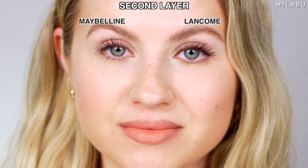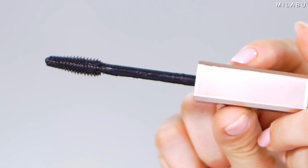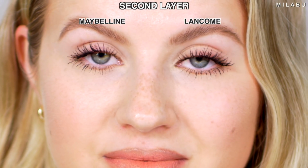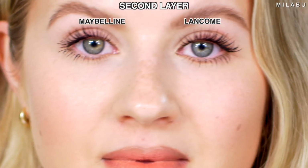All right, so I would say the application is quite similar between the mascaras, but I found that I had a little bit more control and precision with the Lancome. This brush, because those bristles are a little bit more tightly packed and there are so many of them, I feel like it allowed me to have a little bit more precision and I could apply it a little bit better using this wand. And this formula is a tad drier and it's not as heavy as the Maybelline. The lashes on my left side are a little bit more consistent and even with the separation, the length, the volume. It's a little bit more even on my left side versus the Maybelline.